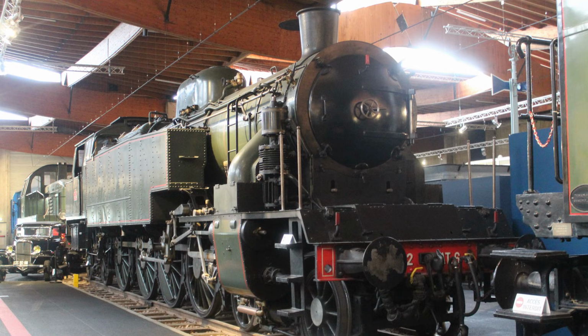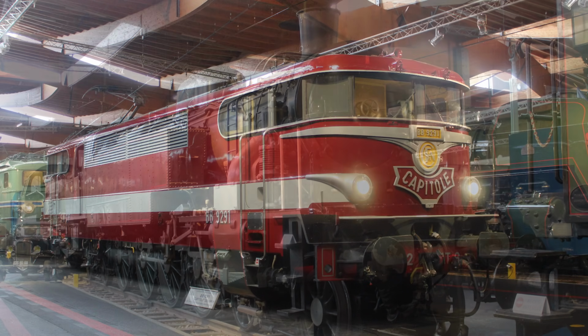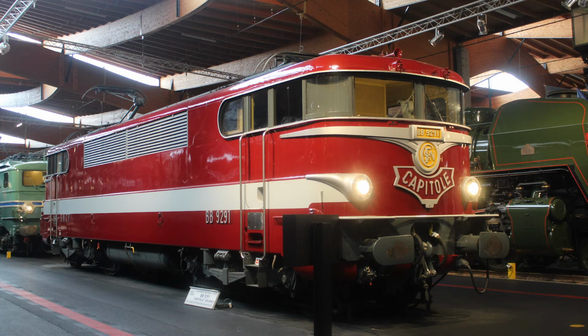Have you ever seen a 4-4 tank engine? I haven't until I saw this. Compagnie du PLM No. 242. The French railways definitely pushed for electrics more than we Americans did.